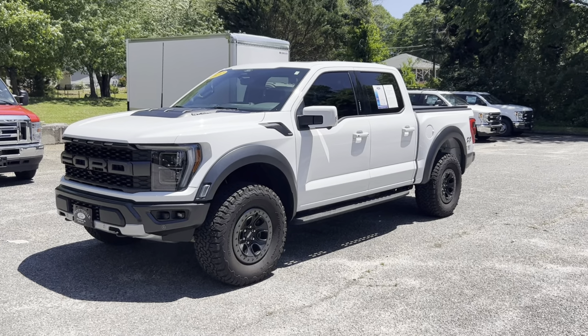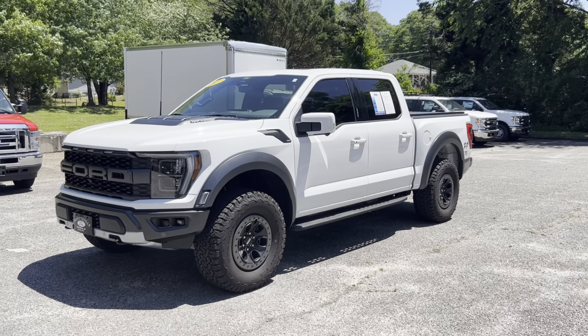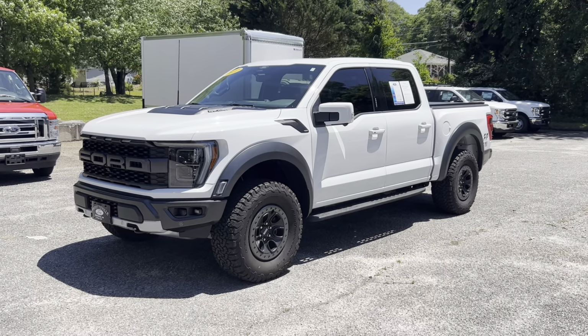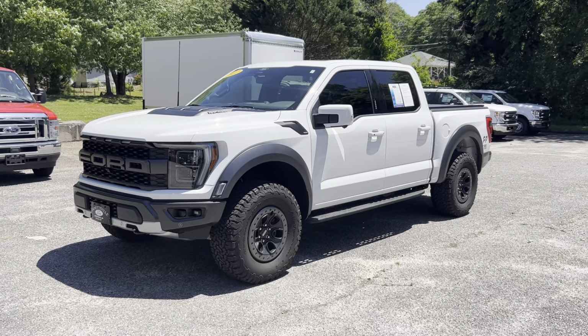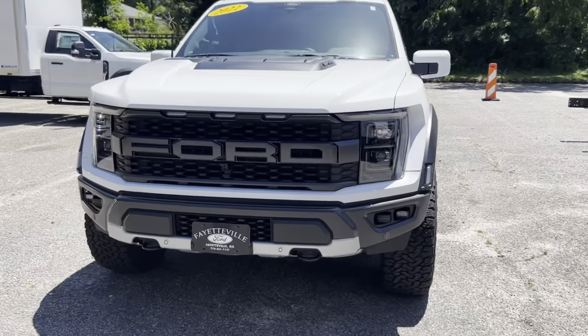This is no other than a 2022 Ford F-150 Raptor. This thing is absolutely amazing. It's finished in this beautiful white with a nice black interior to kind of go with that, and it is absolutely, what a wonderful truck. Let's start walking around it here.